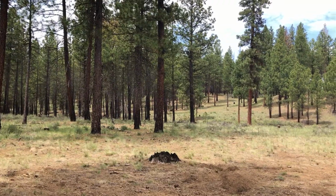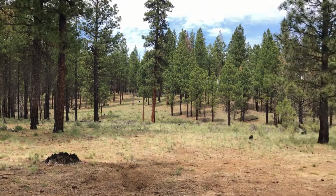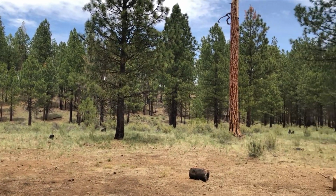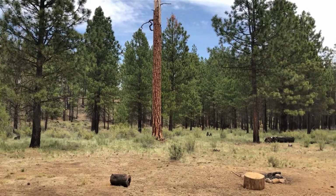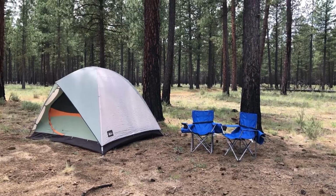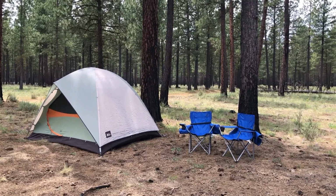Well, it's the last weekend of May, and Greg and I have decided to get away for a little camping adventure. We are in the Deschutes National Forest in the Metolius River area, and we have found a nice little campsite to set up the tent, and we are ready to go for the weekend.